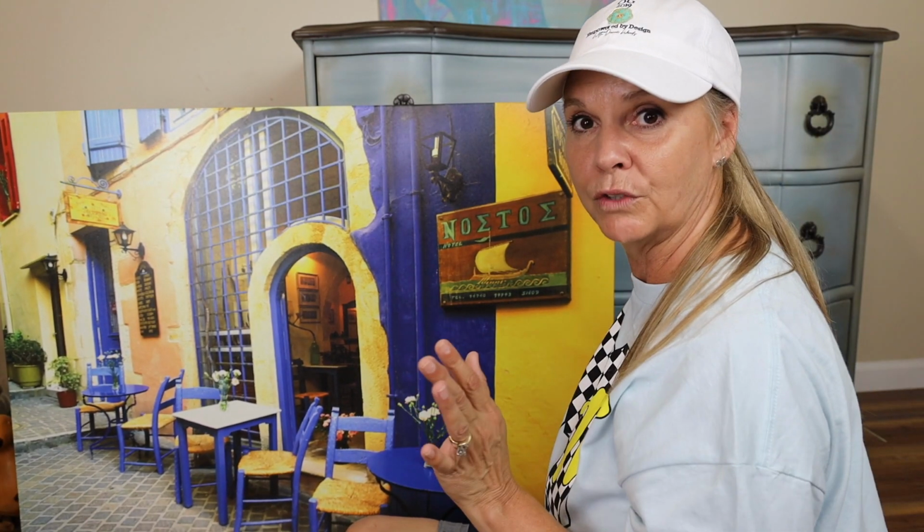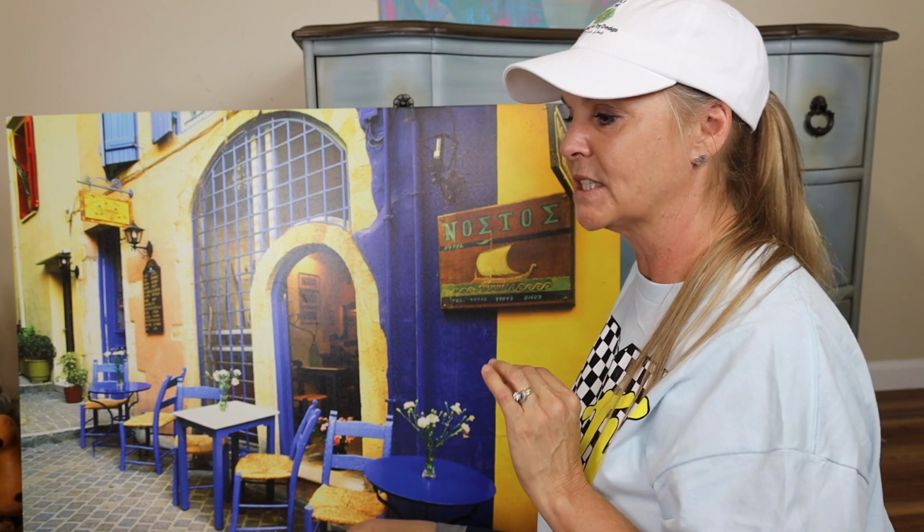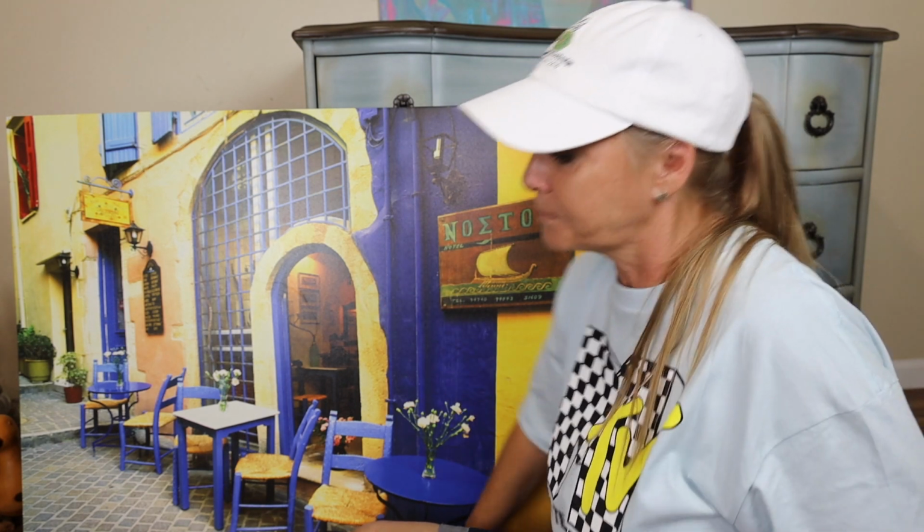It has a really good wood frame to it. But like I said, I paid $8 for that. It was $15.99, 50% off. This won't be a flipper. I'm not gonna be flipping this because like I said, I'm keeping this for staging. But these are gonna be flippers. Let me show you the next thing.